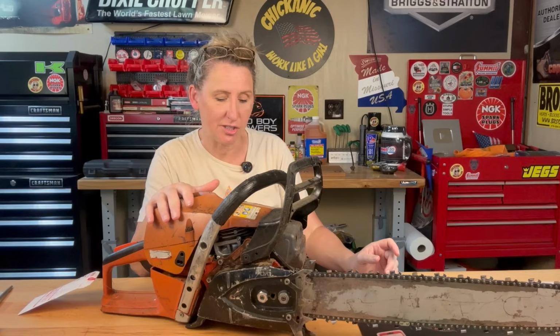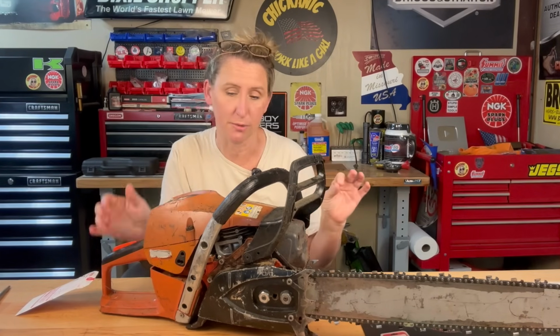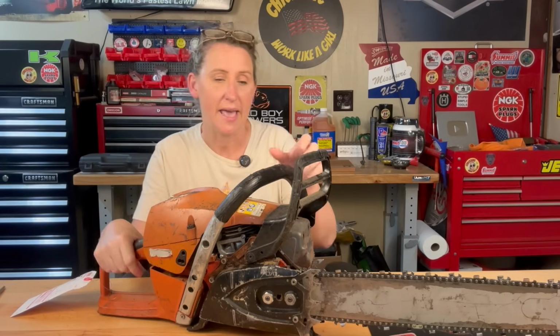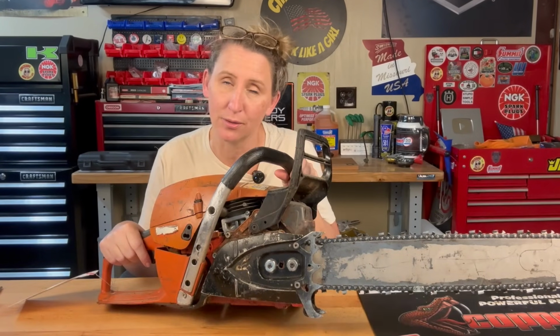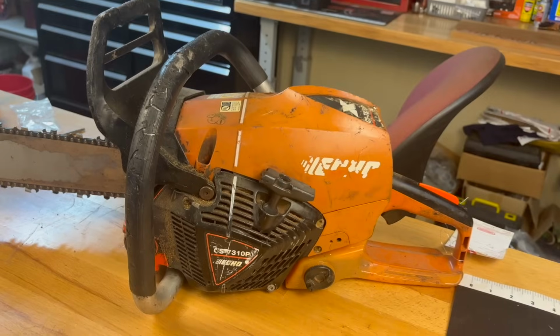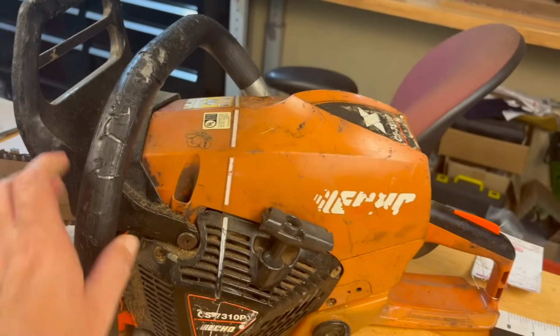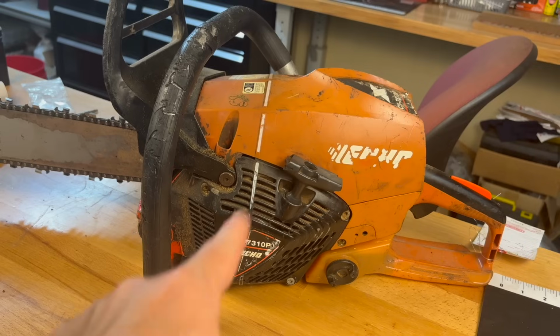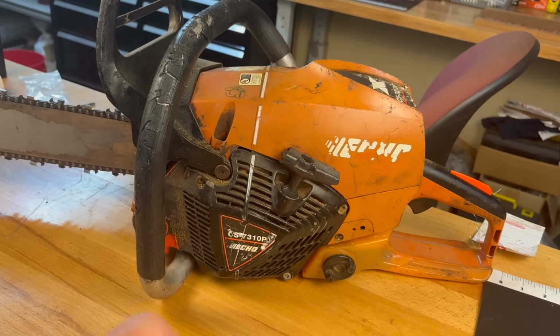First one up on the bench is a commercial customer's Echo CS7310P professional saw. And this poor thing, it is going to be a fail for today. I can tell you right off the bat, but I want to show you what's wrong with it. I got to order some parts. Now, the Echo 7310 is a 72cc saw. It is the biggest chainsaw that Echo makes, and this thing goes for about $1,100 before tax.